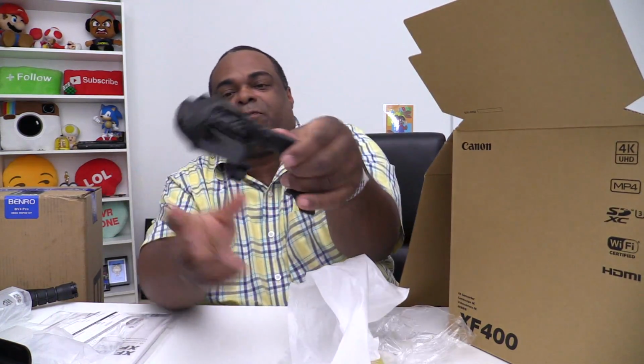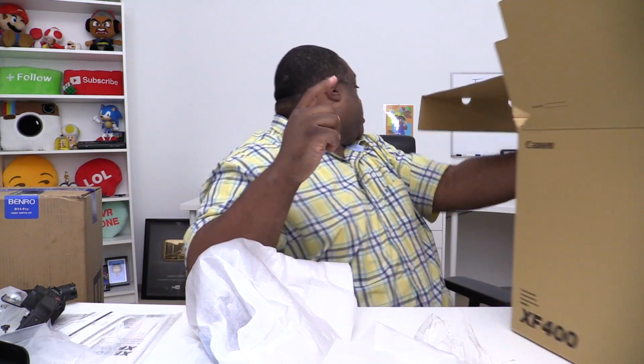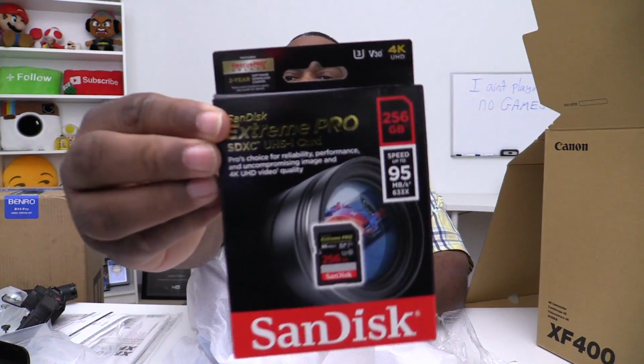Oh yes, and this is for my XLR microphone. It has 2 SD card slots, so I bought two 256 gigabyte cards. Just overkill, but one will be a backup to this one, so it'll always mirror the footage.